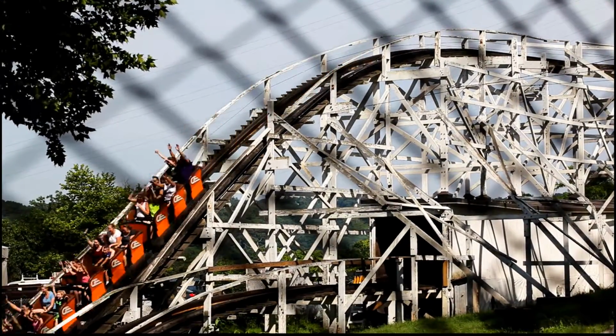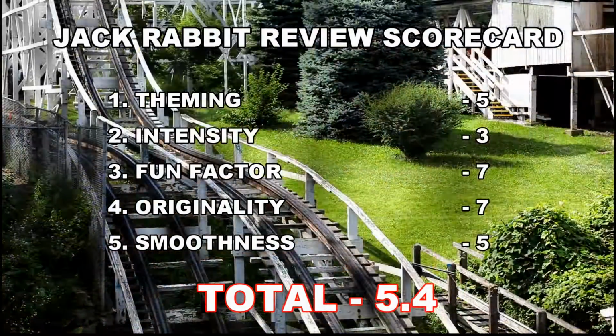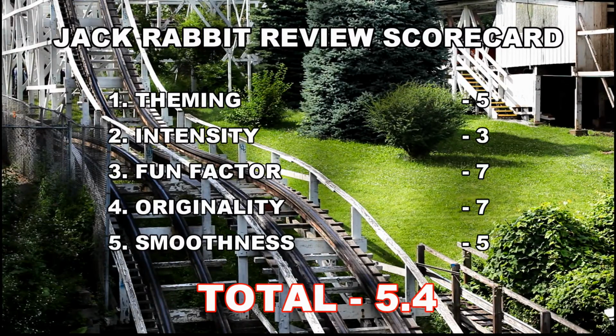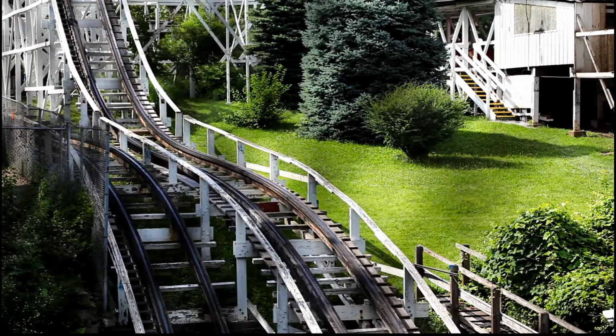Okay, the final score comes to 5.4, which is what I think is a good score for this roller coaster. Yes, there are plenty of coasters that are better than this one, but you have to remember what audience your attraction is aiming for.